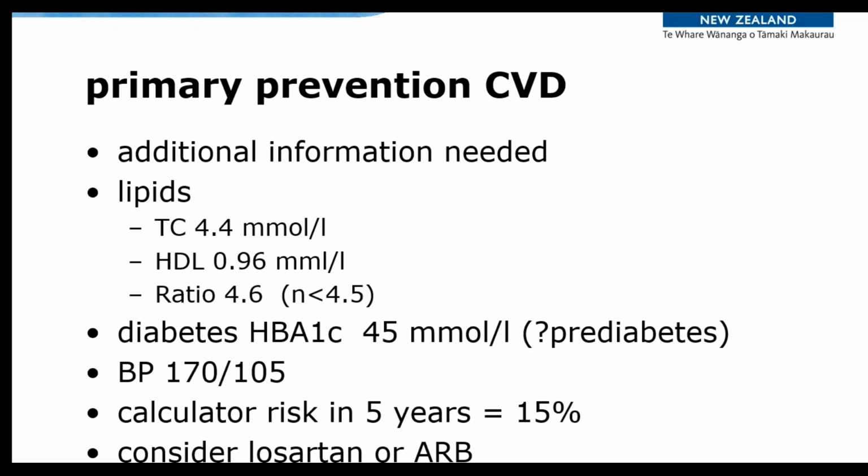Losartan's on as a generic now, and actually it's quite cheap, so I'm even thinking of starting ARBs rather than ACEs because you get around the cough problem. There's no cough problem with losartan. So, and I find losartan a very good blood pressure lowering drug, particularly when it's added to hydrochlorothiazide. Although, as I said before, you want to be a bit careful with giving diuretics.